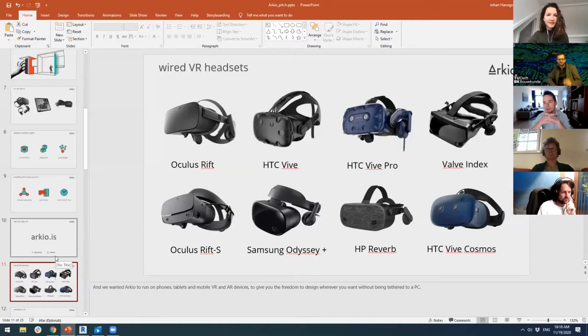So the key thing of Arkio is that we're trying to reinvent how the design process can be done. Like with traditional CAD software, you're often limited to one workstation and then one screen in 2D. And with Arkio, we want to kind of enrich that experience by having multiple devices being able to join into that same session, and everyone being able to edit and import geometry from other applications into that environment.